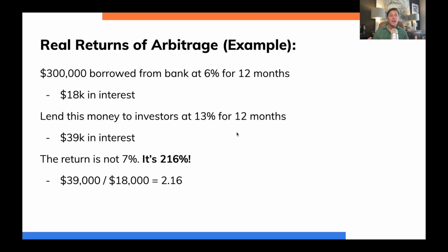Now, on the surface, you'd look at this and say, okay, I only earned 13 minus 6%. I only earned 7% in the spread. That's not true. Again, your brain is playing a trick on you, because it feels like on the surface that we would only earn, it's easy math, 13 minus 6 is 7%. The real return is not 7%. It's 216%. Not to mention using someone else's money, so you really have an infinite return.